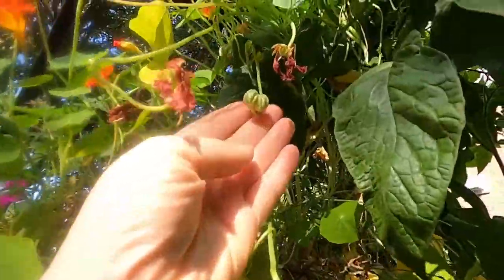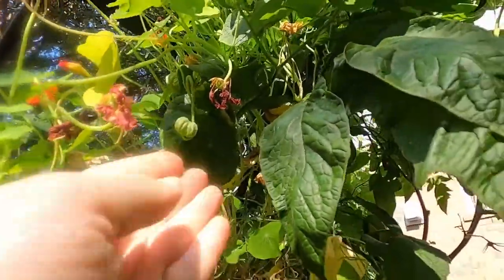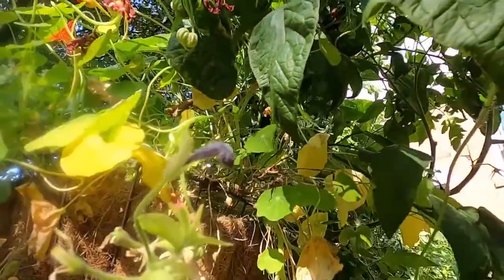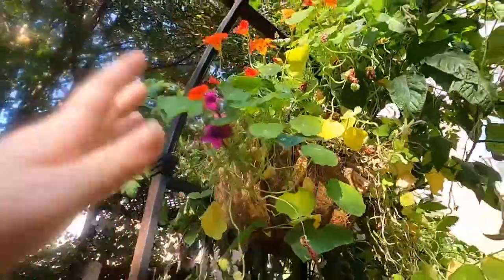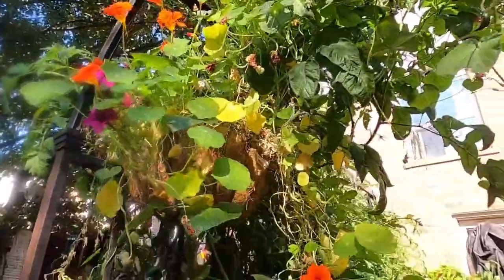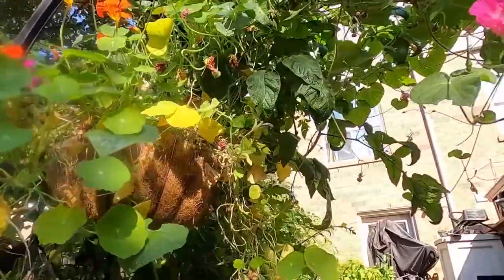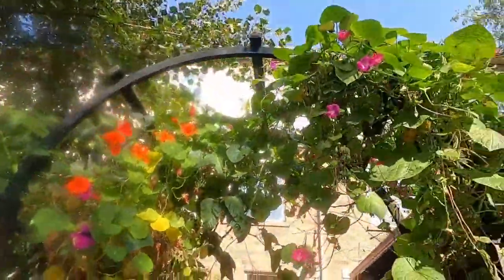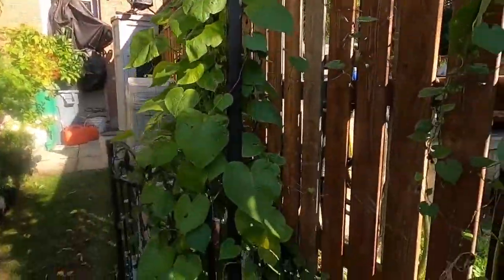Look at the size of some of these nasturtium seeds. See those? So I'll keep an eye out for those kind of starting to go brown, and then I can harvest those. But that basket, you can see the petunias really faded out in it. But the nasturtium seems to be enjoying the temperature, so that's not too bad. And I got the morning glory coming up this side of the vine.